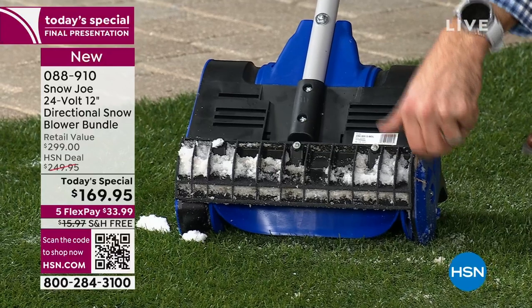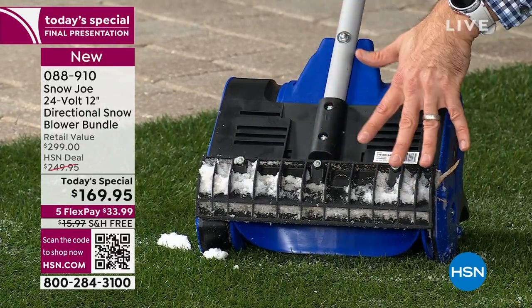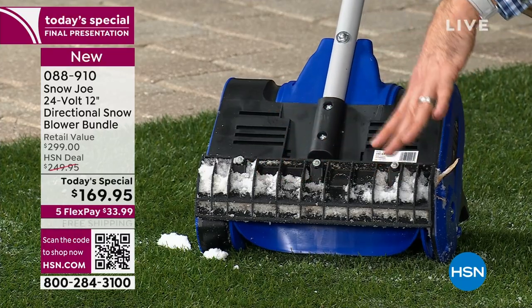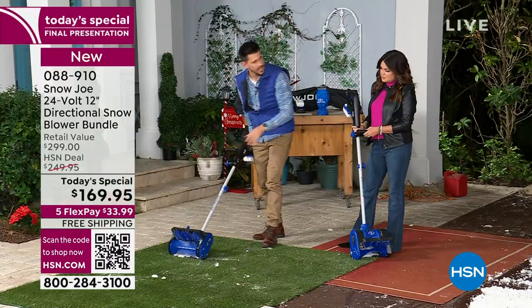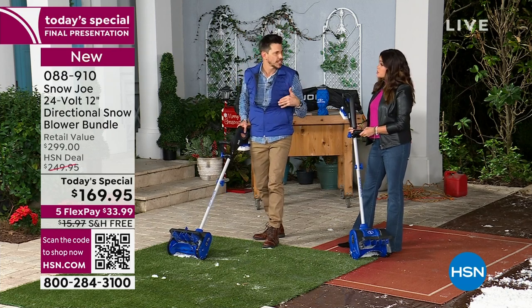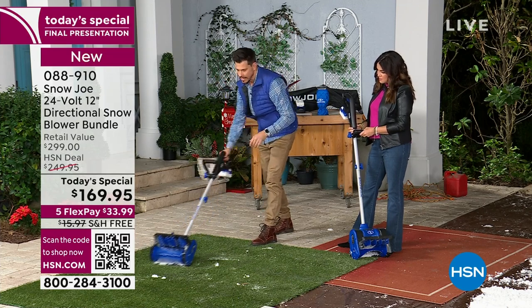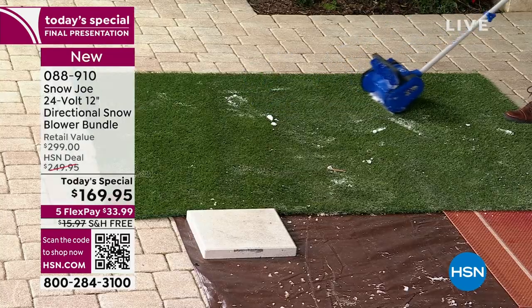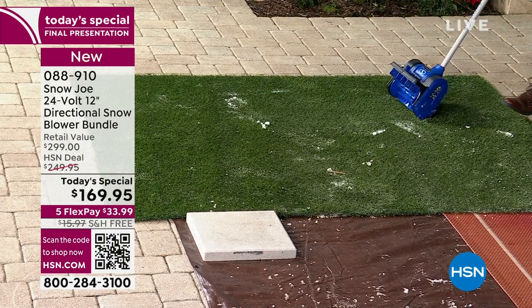I'm going to turn it to the back. This is our durable scraper blade right here. This is where the snow goes in and out. It gets evenly distributed so that it does not scratch your surfaces. If you have a four-legged friend, do you have any pets? Yeah, I have a cat. Indoor or outdoor? Indoor. I have two dogs at home. So if it snowed where I live, I would be able to take this out to my yard, to my turf, and clear a nice potty path for our four-legged pets.